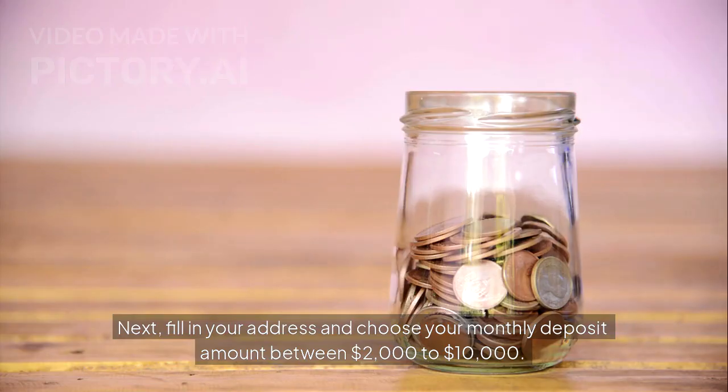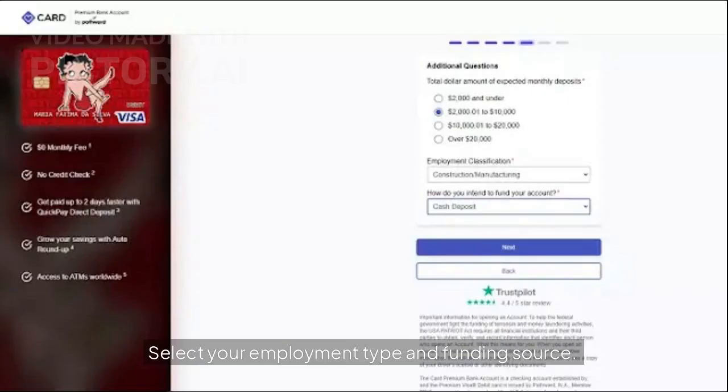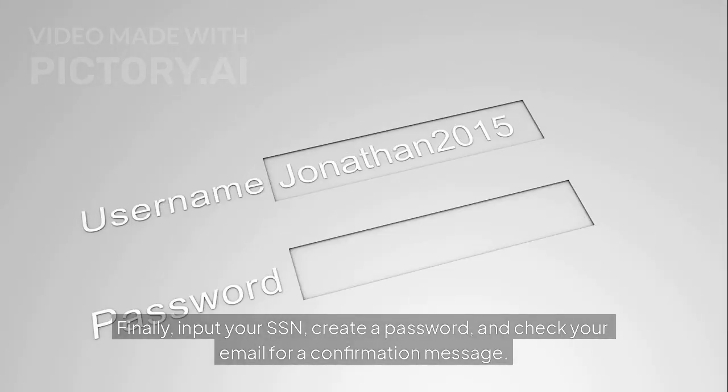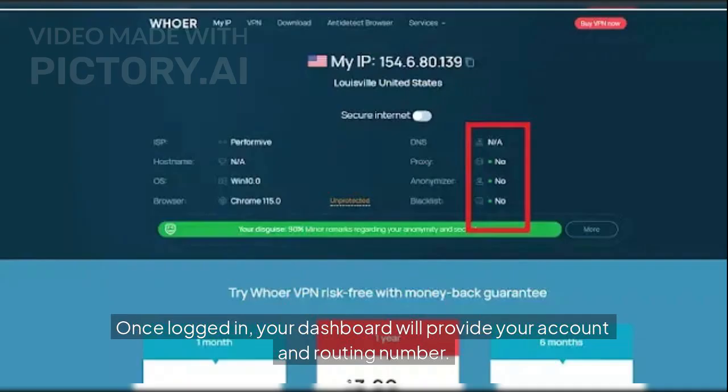Next, fill in your address and choose your monthly deposit amount between $2,000 to $10,000. Select your employment type and funding source. Finally, input your SSN, create a password, and check your email for a confirmation message. Once logged in, your dashboard will provide your account and routing number.